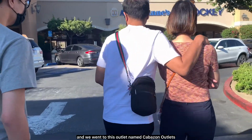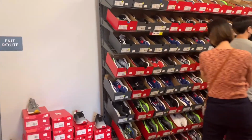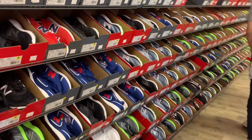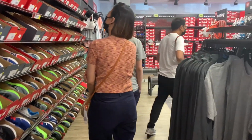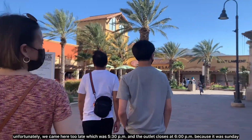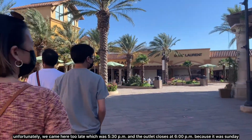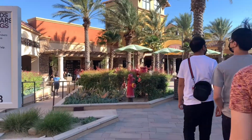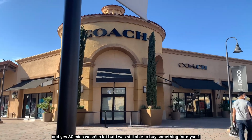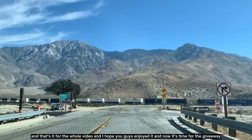And we went to this outlet named Cabazon Outlets. Unfortunately, we came here too late, which was 5:30 p.m., and the outlet closes at 6 p.m. because it was Sunday. And yes, 30 minutes wasn't a lot, but I was still able to buy something for myself. And that's it for the whole video, and I hope you guys enjoyed it.